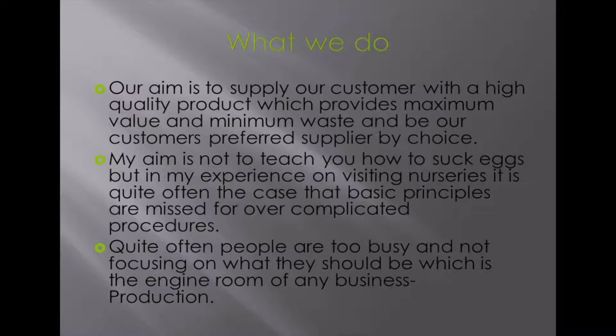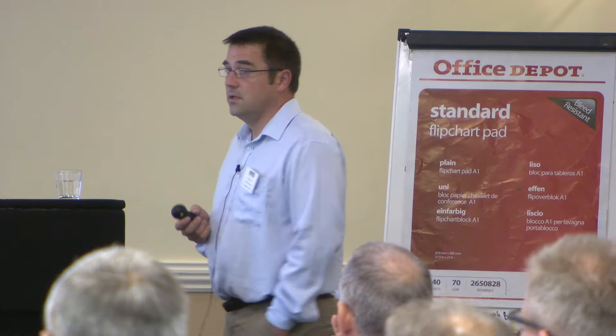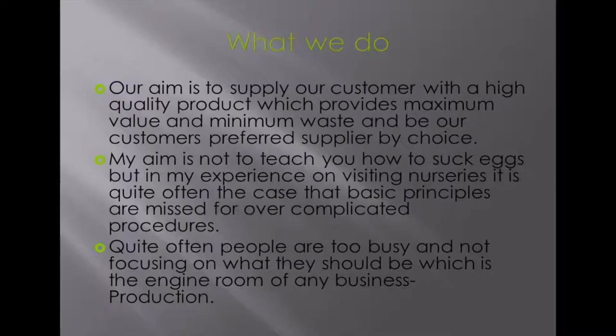So, obviously every business has an aim. Our aim is to supply our customers with a high quality product which provides maximum value and minimum waste, and to be our customers' preferred supplier of choice. So effectively what we're stating is that we want to supply our customer with 500 liners of a variety, and from that 500 liners they'll get 500 saleable plants. It's no good them getting 400 saleable plants and having to grow 100 on for another year, because effectively that's not what they're paying us for.